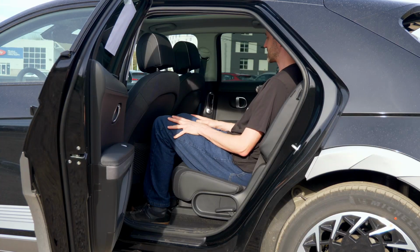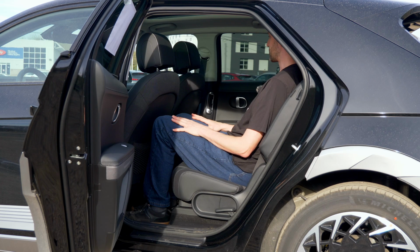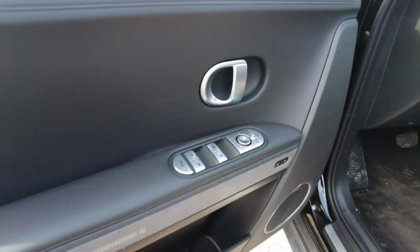Now, I have the seat set up in my driving position. My legs feel like they're in a comfortable spot, and there's still about 2 inches of space for my knees. So it's a really nice place back here.